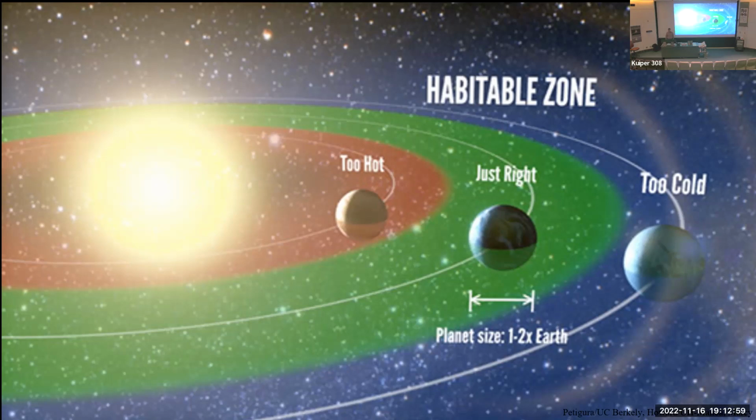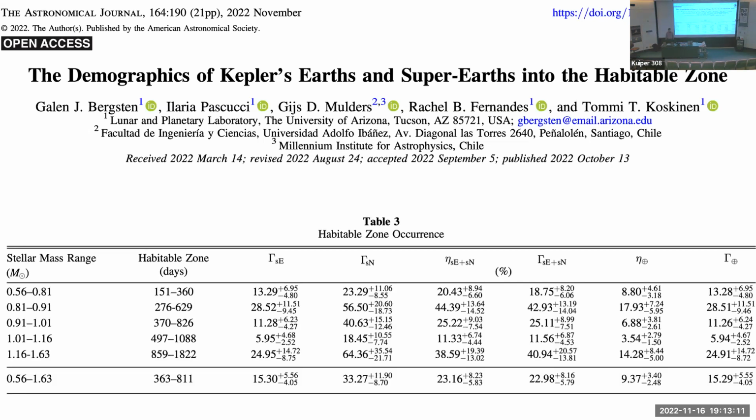from your host star. And building off of this, scientists here at the University of Arizona and elsewhere have put a lot of energy into trying to figure out just how many of these potentially habitable planets are there. The number in the literature has bounced around a lot, but overall in the last few years, it seems to be converging at about the 10% level. So 1 in 10 stars has a potentially habitable planet orbiting it.